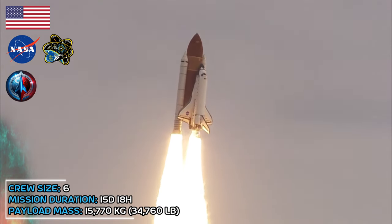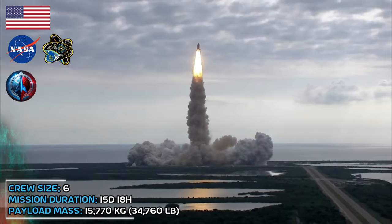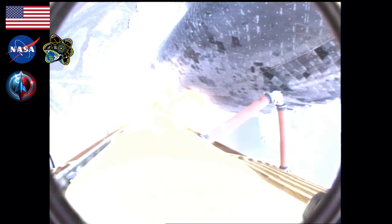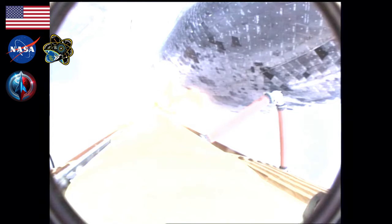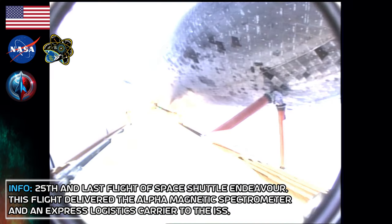Houston Endeavour, roll program. Roger, roll, Endeavour. Houston is now controlling. Endeavour beginning to pull over onto its back. The roll program underway as Endeavour begins a heads-down position on course for a 51.6 degree, 136 by 36 statute mile orbit.